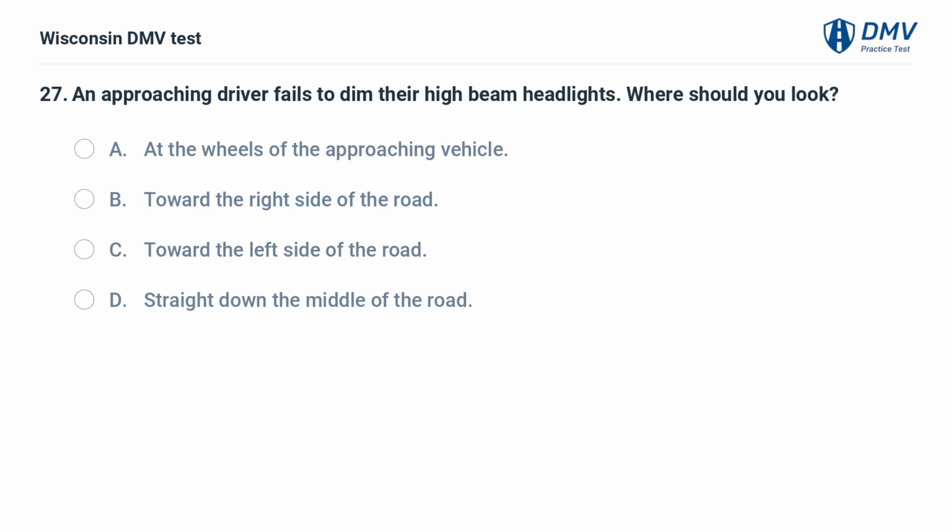An approaching driver fails to dim their high beam headlights. Where should you look? A. At the wheels of the approaching vehicle. B. Toward the right side of the road. C. Toward the left side of the road. D. Straight down the middle of the road.